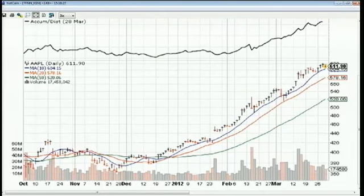CEO Tim Cook is in China. Some are speculating that a deal with China Mobile could be in the works to carry the Apple iPhone. I think we'll be looking at carrying the iPhone 5 sometime in 2013. So Tim Cook is doing some schmoozing in China. I think yesterday he was at that Foxconn plant that makes the iPad, the plant that had some labor difficulties.